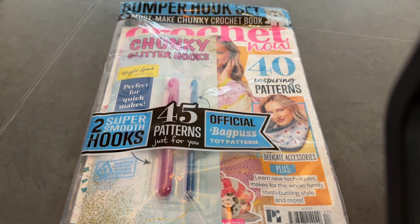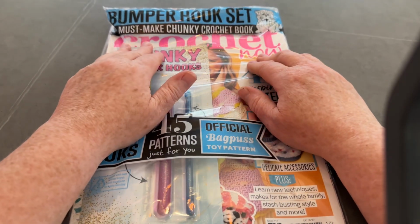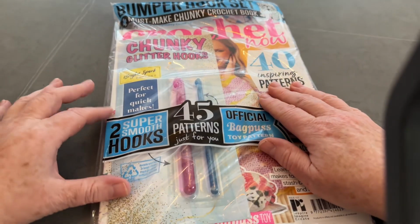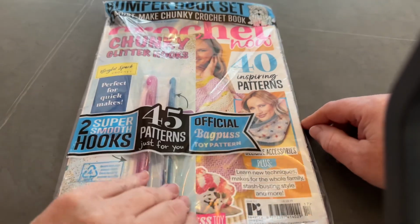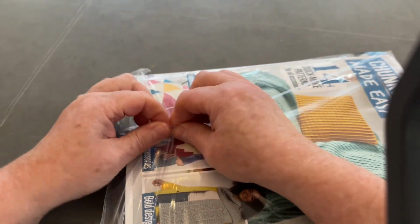And as you can see, I have the latest Crochet Now magazine, bumper hook set, must chunky crochet book, super smooth hooks, 45 patterns, and official Bagpuss toy pattern. So once I managed to get into this, I do struggle with these plastics.